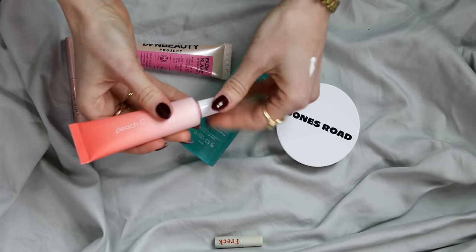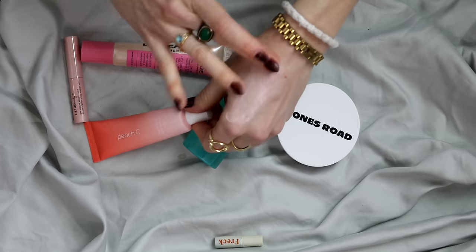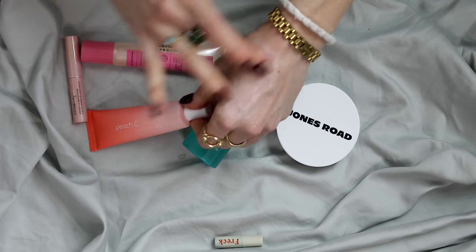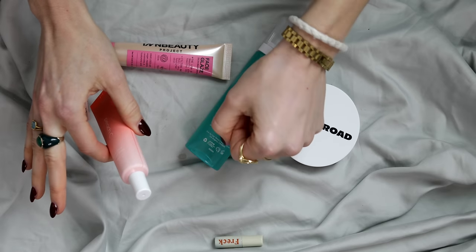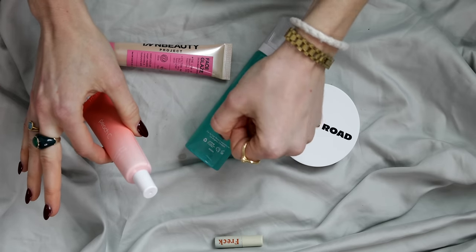This is a beautiful moisturizing primer. Look at that iridescence that it has. I think it smells so strongly of peach, which, I mean, I don't really care about that. That's not a huge deal to me. I'm going to hold on to this and see about integrating it more into my summer routine because, wow, that's so beautiful. It's so freaking beautiful.